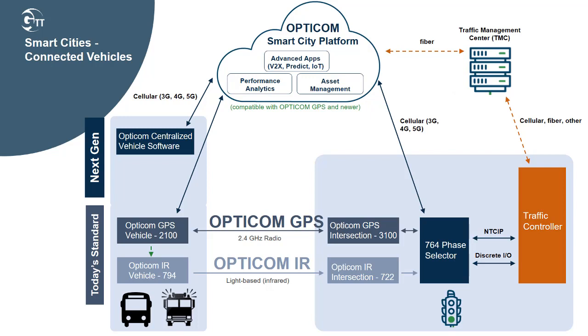The complexity is really in these interfaces and getting the partners to work together to effectively make the systems talk to one another. But from a hardware perspective, the hardware is essentially leveraging what already exists. And so it's a piece of software on the vehicle, a piece of software in the central system, and then from there it's interfaces outside of that, interfacing to a vehicle computer and interfacing to an ATMS.